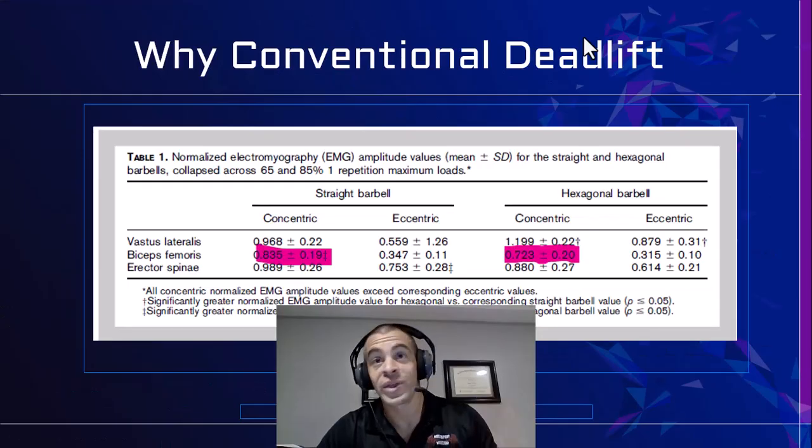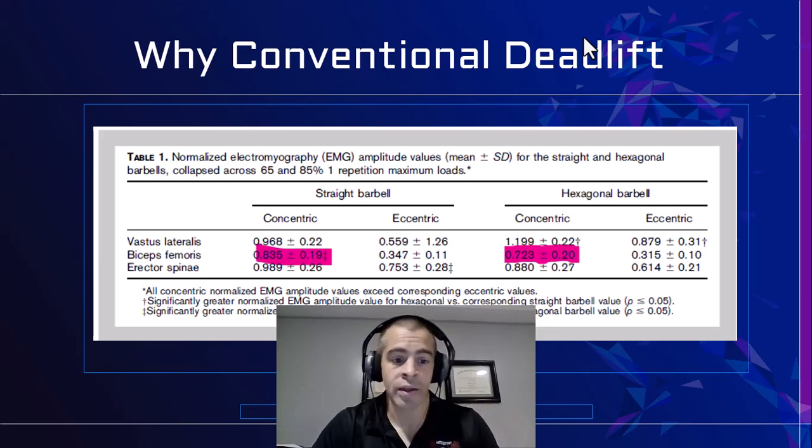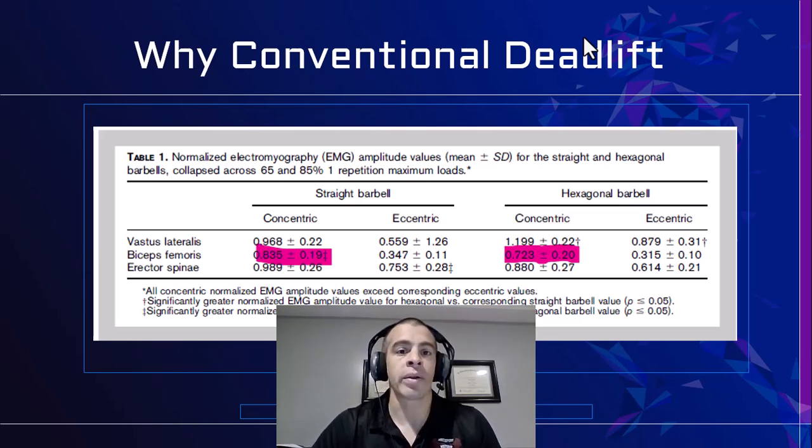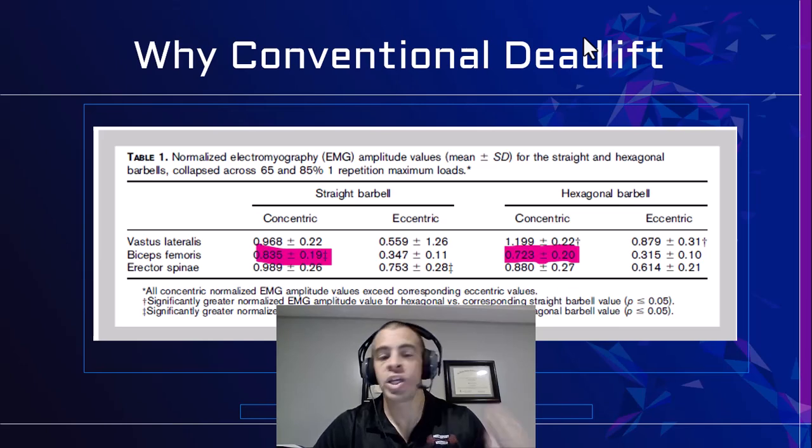Okay, so at this point, you can see that there is a higher chance of injury that might be related to the conventional deadlift with special regards to the lower back. So the question is, why even bother? Why bother teaching the conventional deadlift if there's this potentially slightly higher chance of injury?